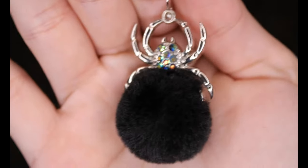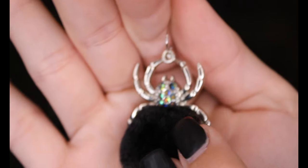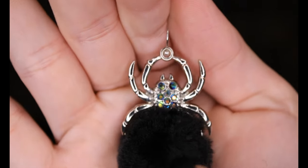Very cute. I was so excited when I found them. We'll see if I can get that back in later, but that's kind of what they look like there. So, see? Fuzzy butt.